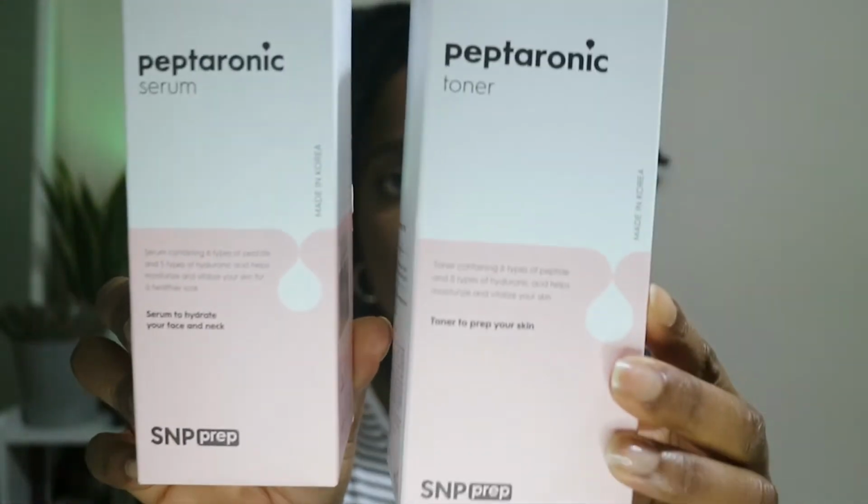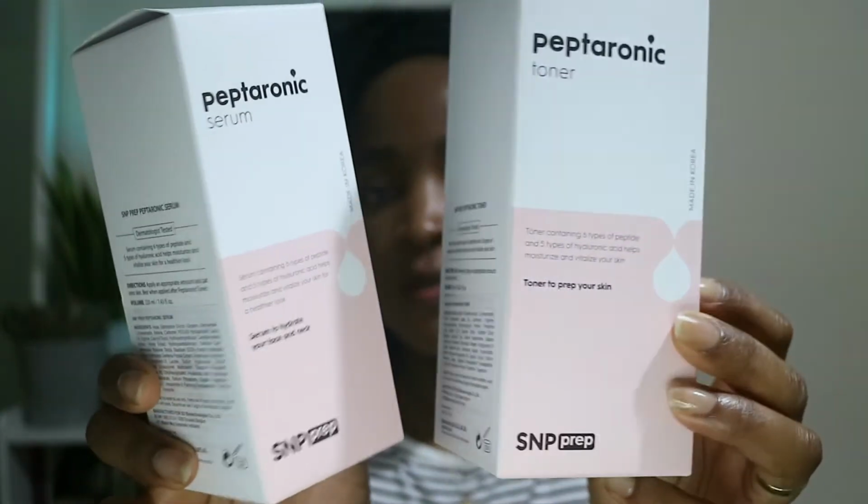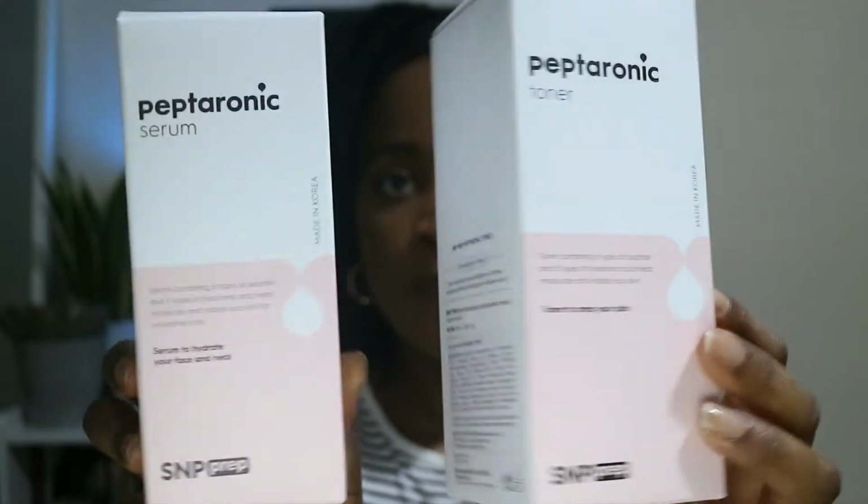You can't even see it. It's been washed out. So this is what these 2 look like. And it's really good packaging, if that means anything to you.